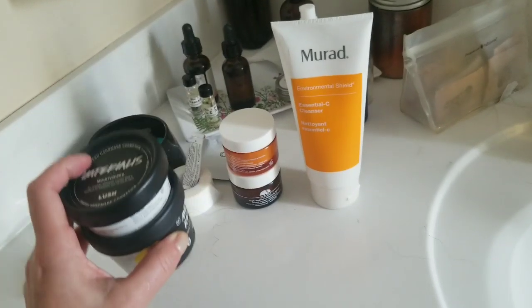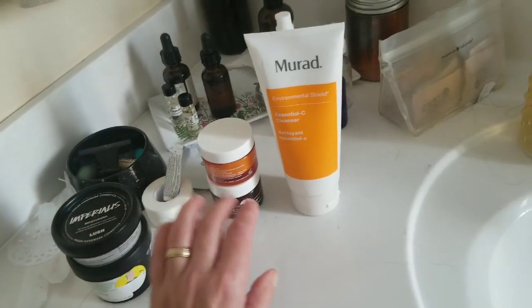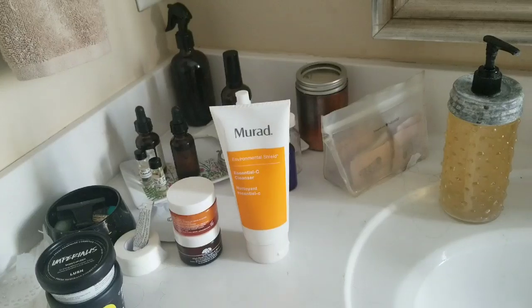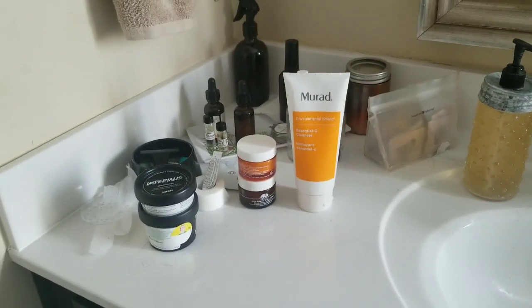I don't know. Should I just use them up? You know what? I like to use these at night. So I'll probably use these at night and then that in the daytime, especially that orange smell. So let me wash my face and then really start my day.